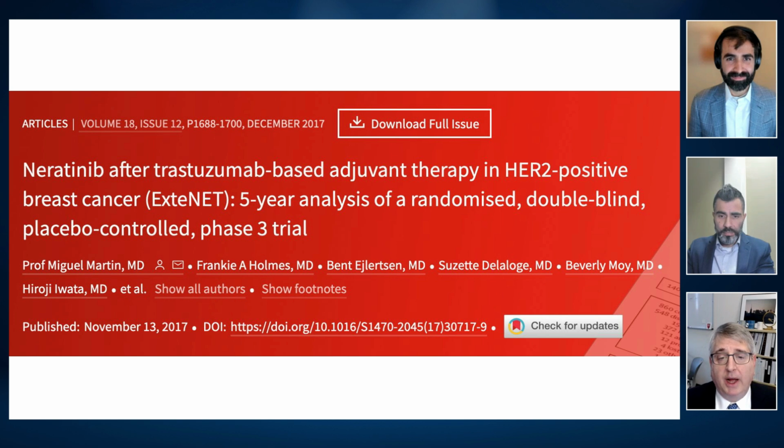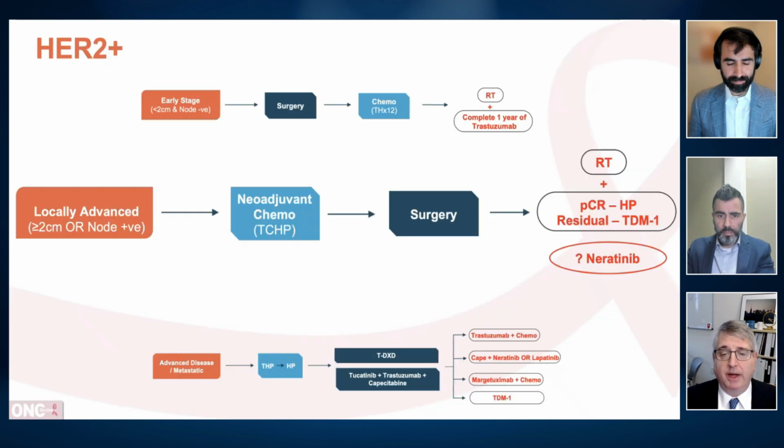So as the audience knows, neratinib is a small molecule tyrosine kinase inhibitor, which is orally available. Neratinib was studied in the ExteNET study for patients who'd had 1 year of trastuzumab and then were randomized to ongoing therapy with neratinib or no further treatment. The study was done at a time before the availability of pertuzumab and before the availability of TDM1 in the residual disease neoadjuvant setting. And in that study, there was a benefit for continuing therapy with neratinib, particularly in women who had ER positive, HER2 positive cancers. So that is an option.